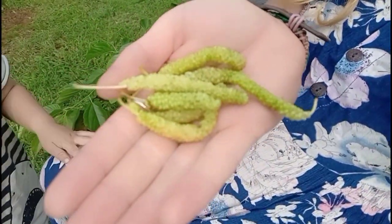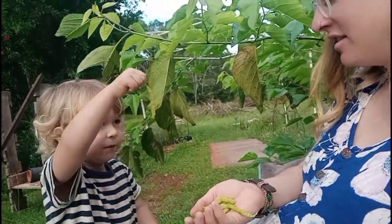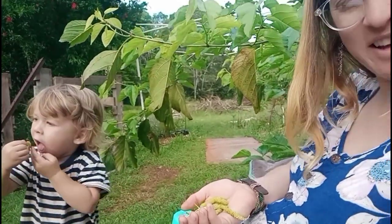Yay, we have the first taste test of our mulberry tree already, of our white shahtoot mulberry tree. So they're nice and white. Look, that's a white fat one. Fat one.